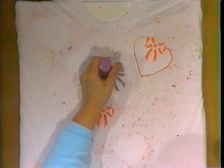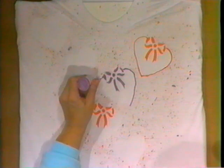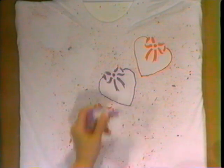And you would just continue doing that, going around. I want to put purple around my purple one. And you don't have to have a real steady hand for this. You can go real slow, you can go real fast and stuff.